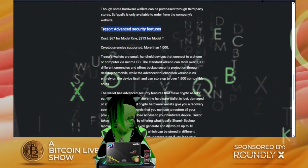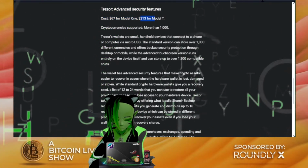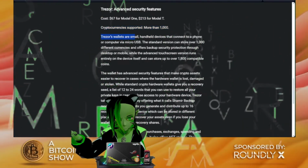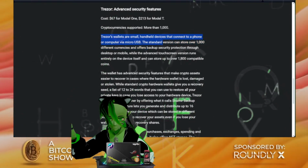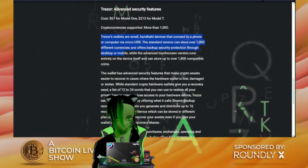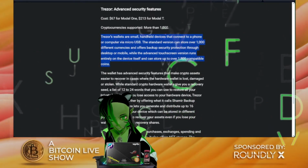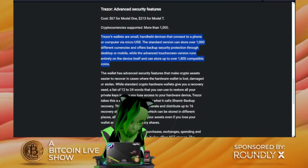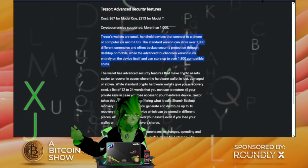Trezor, it says advanced security features. So it's a pretty decent price, but they have an expensive version, with cryptocurrencies about 1,000. Trezor's wallets are small handheld devices that connect to a phone or computer via USB. The standard version can store over 1,000 different currencies and offers backup security protection through desktop or mobile. While the advanced touchscreen version runs entirely on the device itself, it can store up to 1,800 compatible coins. So the touchscreen version can run completely on its own. Okay, so there's a reason for including that model.